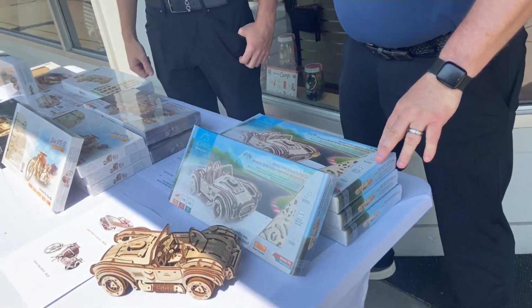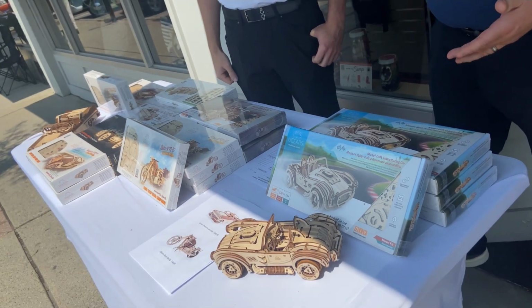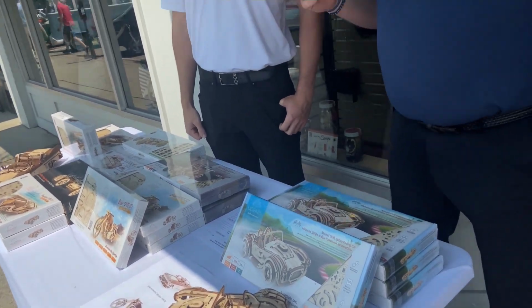I'm Demian with London Harness. And I'm Jonathan. So you've got something new here today? We have these, they're called U-Gears, and they're all made in Ukraine, and they're basically model cars, and they all move actually after you build them. We have about 8 different models here.